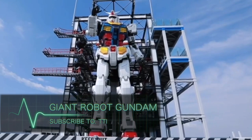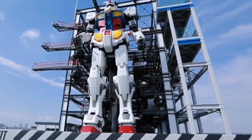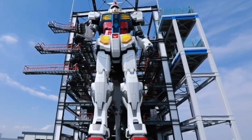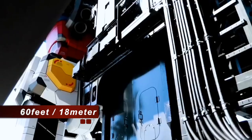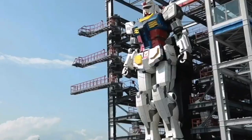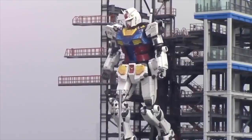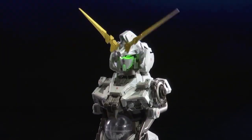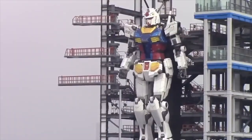Giant Robot Gundam. Here is the Giant Robot Gundam, the world's tallest robot ever. This bot is over 60 feet tall with impressive features such as rotating its massive torso and picking up and putting down its legs. Once the developers are finished, the giant robot will have an impressive 25 degrees of freedom when walking.